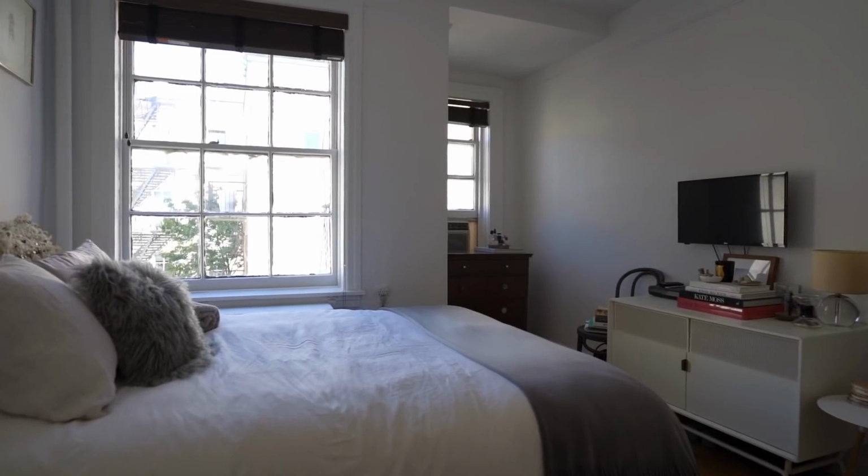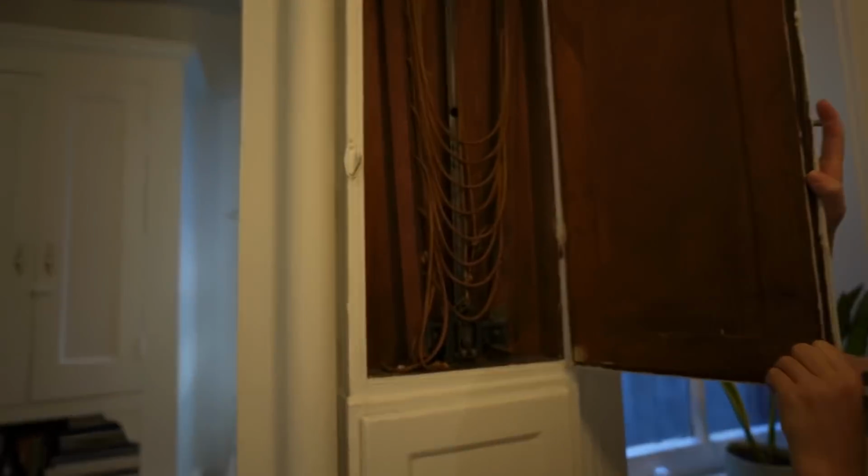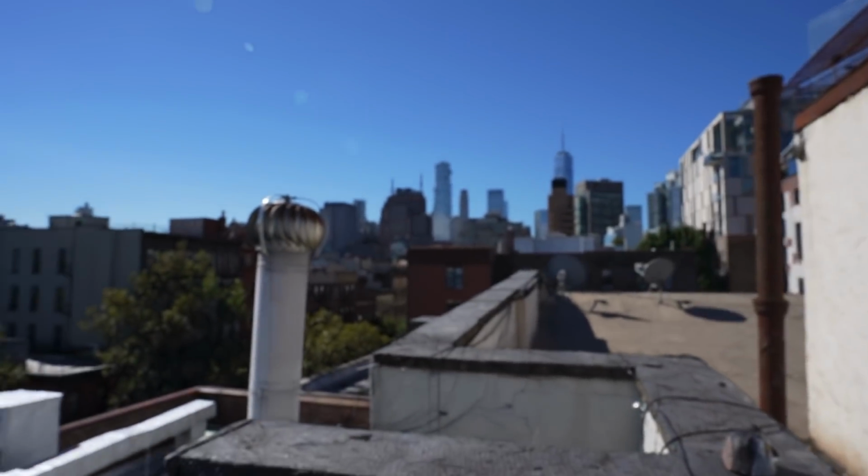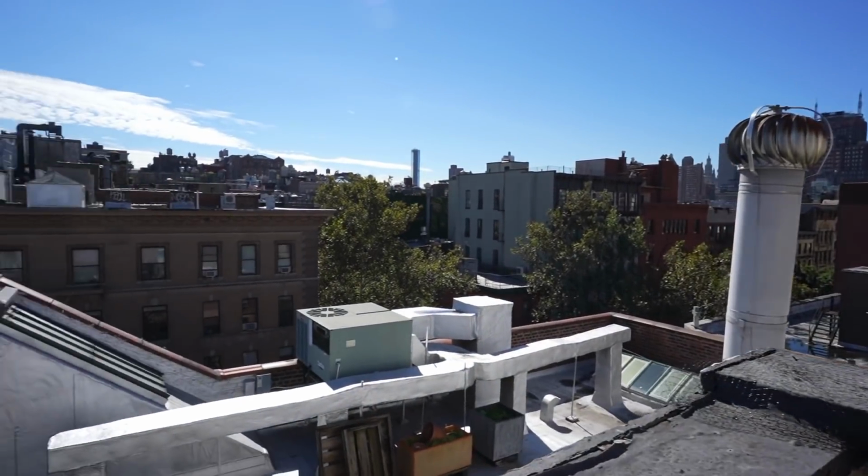Whoa! There's something about this apartment that I have never seen. This is ye old laundry room with the original rope. Oh, how New York is this view? You can see One World Trade, and look at that. You got the rest of Soho out here.